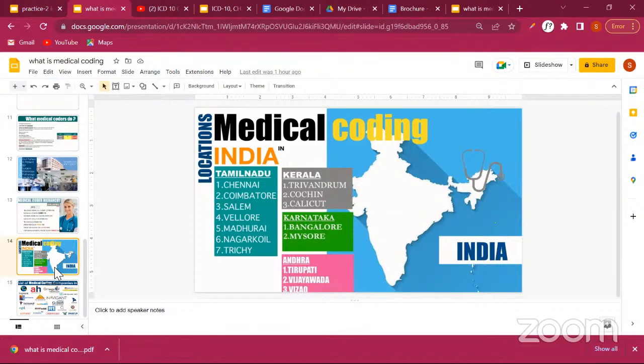ICD-10 is very important because nowadays home healthcare cases are coming to India. I mean, that account is coming to India. Home healthcare requires ICD-10 big time.